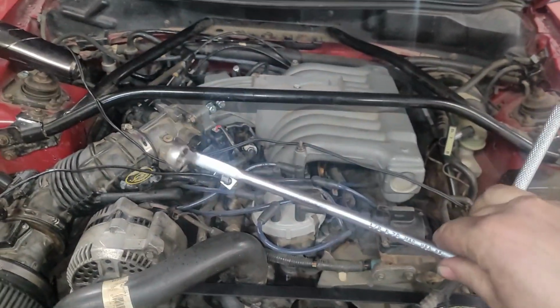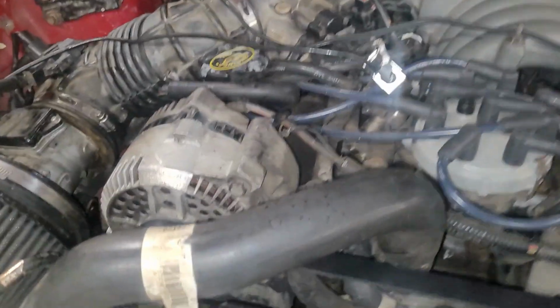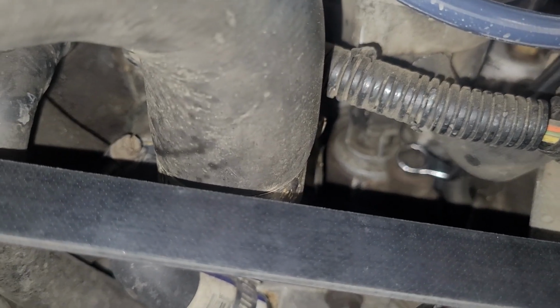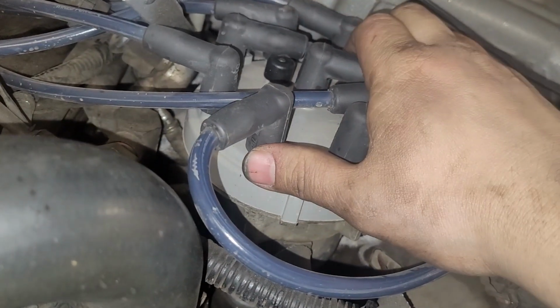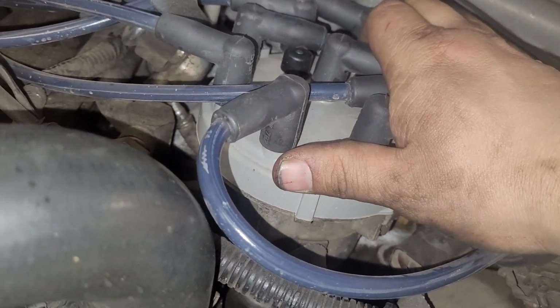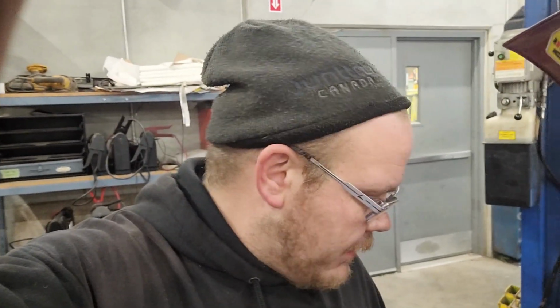Now you see this? Fancy distributor wrench. You drop him in there. Oh, where are you? There you are. You go down there, and you go on the nut, and you just crack him loose. There we go. That's enough. More than enough. Just tight enough that you can barely move it, but it won't move on its own.